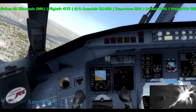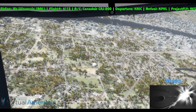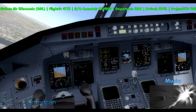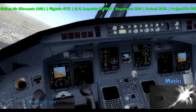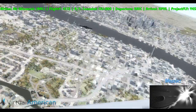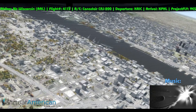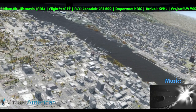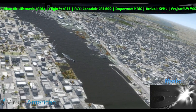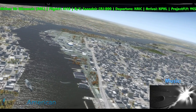To a zero climb, attain 3,000, expect vectors, now left approach, in Wisconsin 4113. This guy's got too much approach. Turn left 250, Wisconsin 4113. To 3.8 for Eagle Flight for Wisconsin 4113. Good day. I gotta learn how to do that. Approach, good afternoon, Wisconsin 4113 with you.